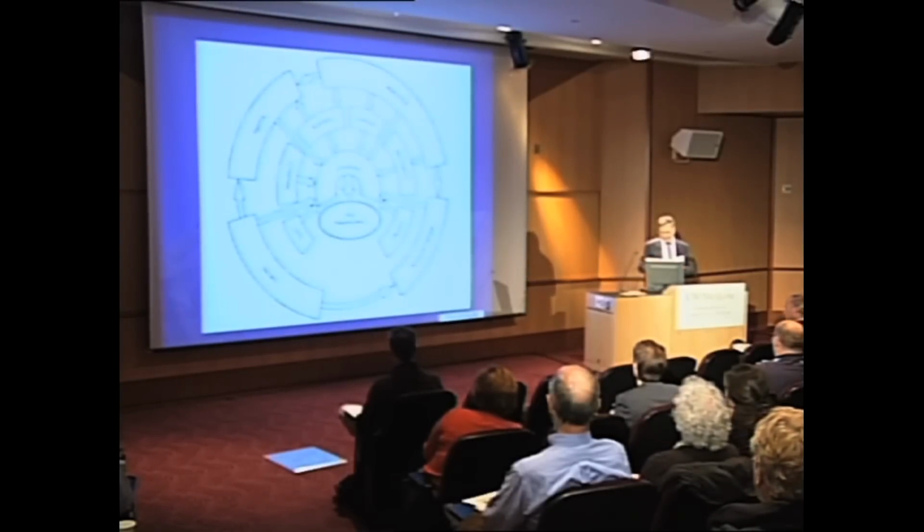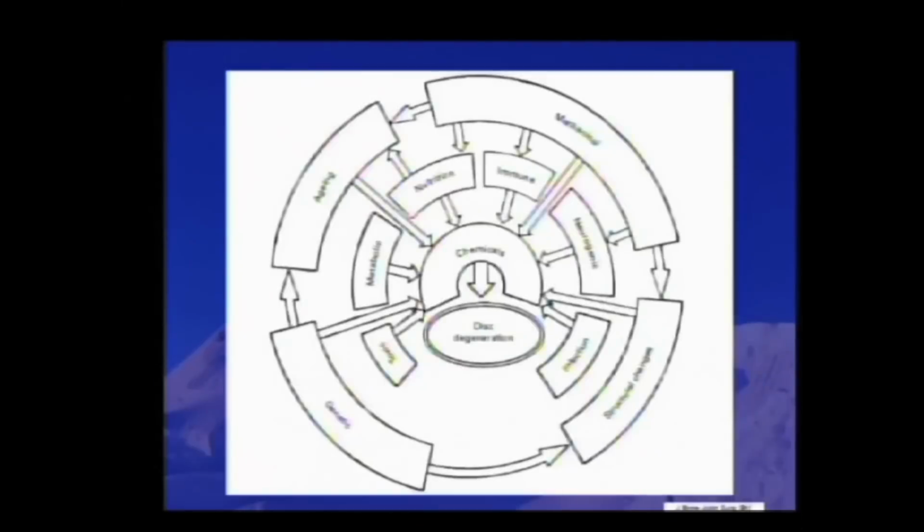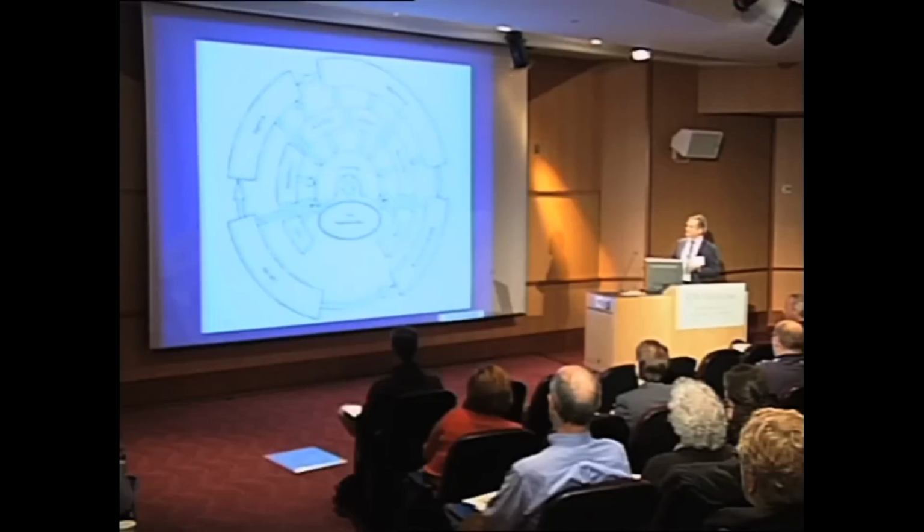Now, I just put this in there to indicate that obviously this is a very multifactorial picture, and various other speakers today will talk about the genetics, the molecular changes, and so forth. I would really try to focus more on the pathological and the structural changes that we can see in degenerative disc disease.